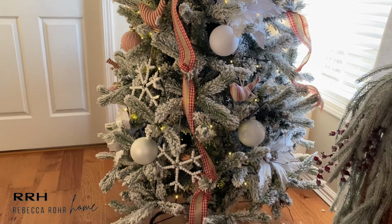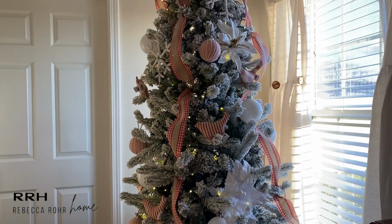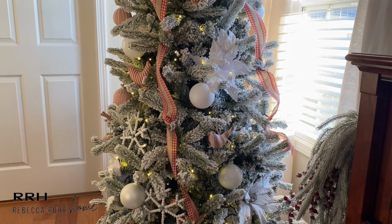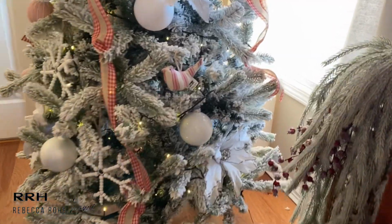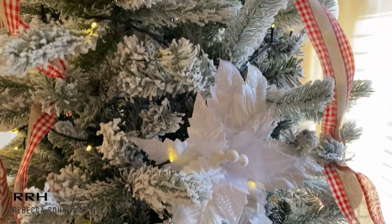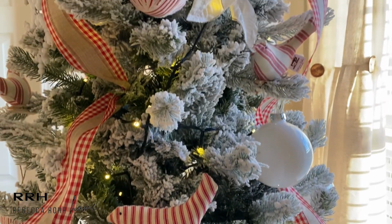I got a King of Christmas flocked slim tree for the bedroom last year, and I put that up again this year. And I just love King of Christmas, how thick the branches are on these trees. And I have fluffed many trees for this season, including out on the front porch. If you missed that video, that's the last one.